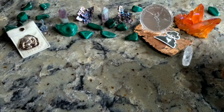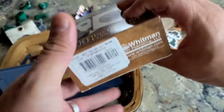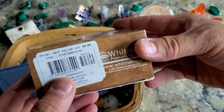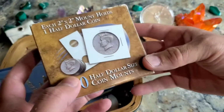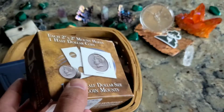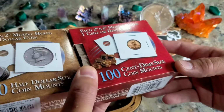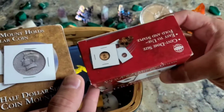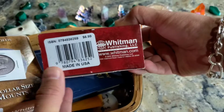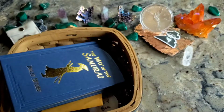All right, so my little fun basket here actually has some Whitman coin mounts, and I've never had these before, but they were marked $7. Our local Barnes & Noble is going to switch locations, and so everything was 40% off, so I picked up a couple of these since they were so inexpensive, and I think they say they're made in USA on here. There we go, made in USA, so that's the Whitman. Just got some of these.